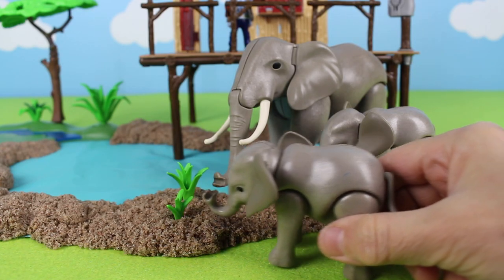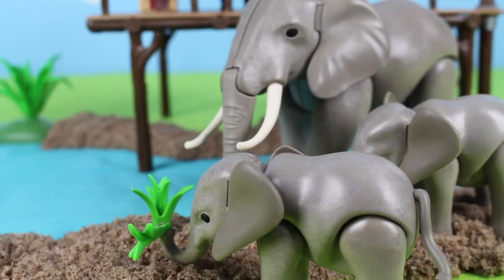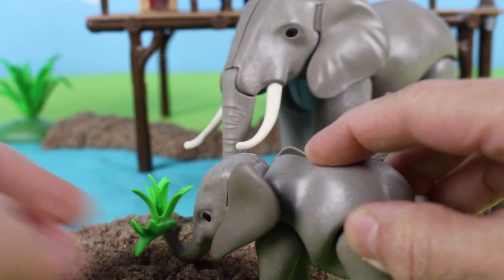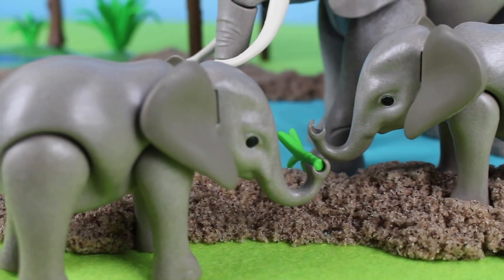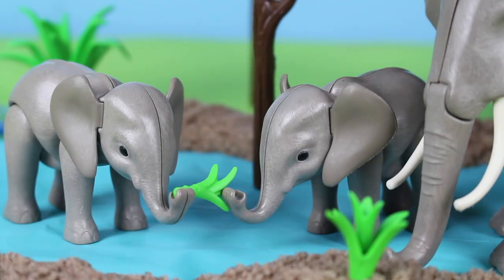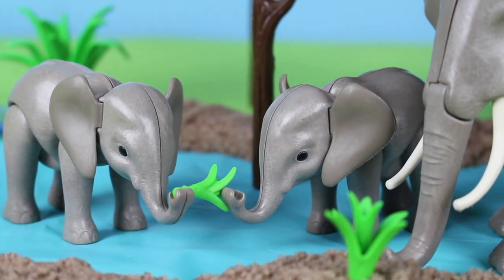Here comes a hungry baby. She's picking up the grass with her trunk, just like we would use our hands to pick up things. Oh, she's showing off her prize to the other baby elephant. Aw, look, they're sharing the grass.